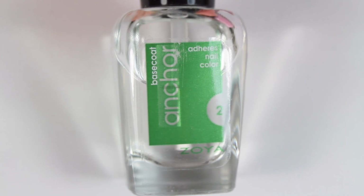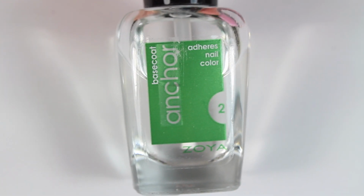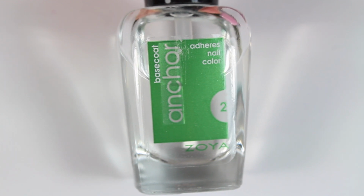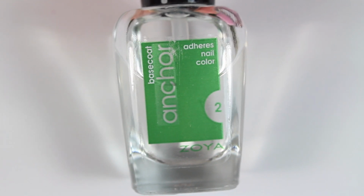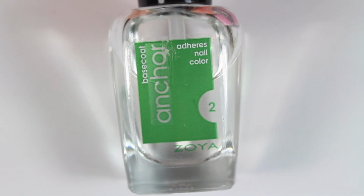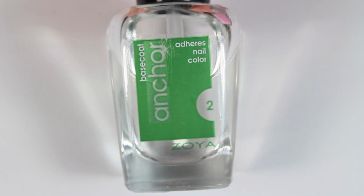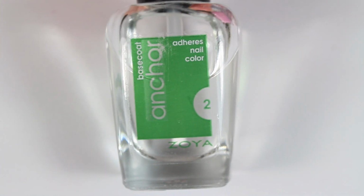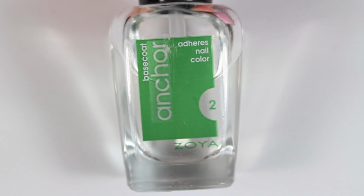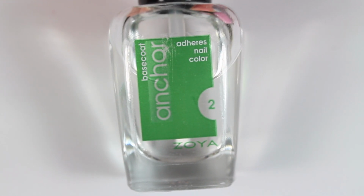So first up is going to be the Zoya Anchor Base, which I actually didn't count as one of the 10 polishes, but I definitely think that if you want a really long-lasting manicure that you're not going to have chip really early on, and a really great base coat that helps the polish adhere to your nail better, then this is definitely going to be the one for you. And it also helps strengthen your nails a little bit too, so if you have any weak, damaged nails, it's definitely going to help with that.